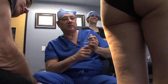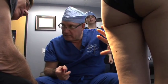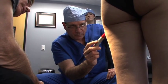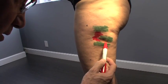Now I'm going to take the red marker, because green means go. Go right. Beat it down flat. Red is the depressed area. So there's one over here. We have depressed area in here and here.